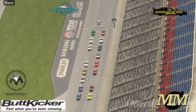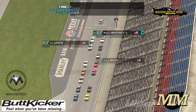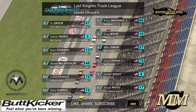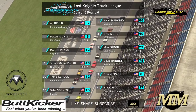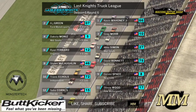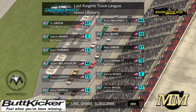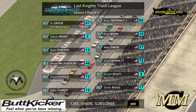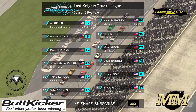And as they're lining up, let's go ahead and take a look at that starting grid. On the pole, Kevin Mahoney Jr., AJ Green starting second, Greg Moore third, Dakota Moniz starting fourth position. In fifth, we have Mike Simon. Ryan Ferraro, sixth position. David Bonnet, seventh. Sean McLaughlin in the eighth spot. Gerald Space, ninth. Travis Eccles rounds out the top 10.